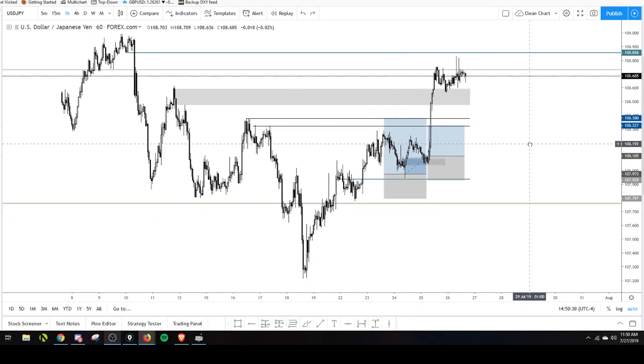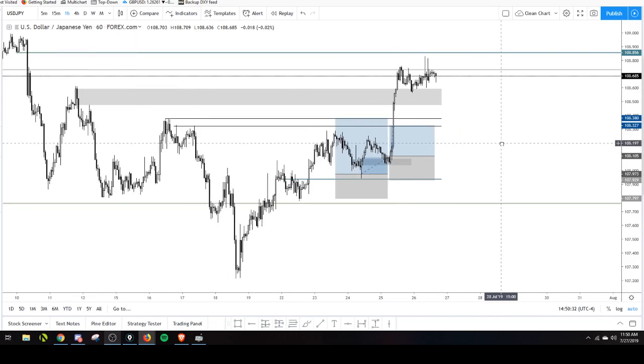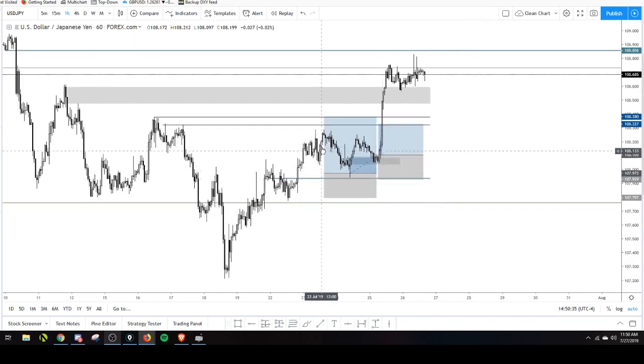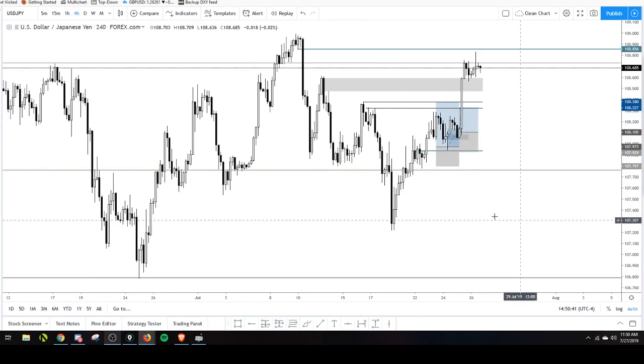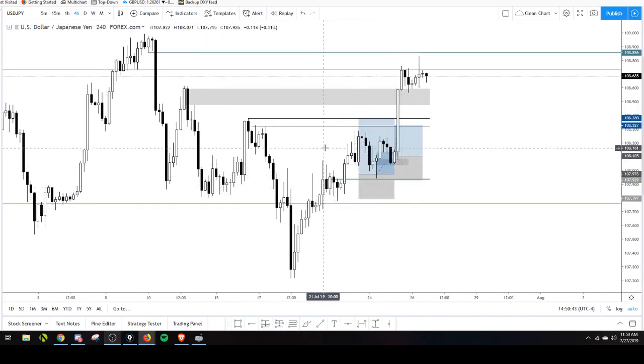So the fourth and fifth trades on the day were on Thursday and Friday. I entered here on this wick, and if we look, this is H4 demand. So I basically said I wanted to enter here. I posted that as well, basically saying I wanted to enter here.